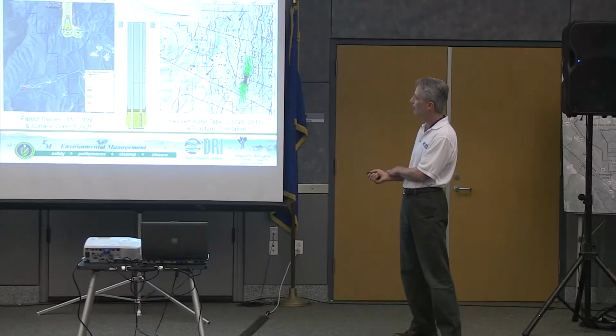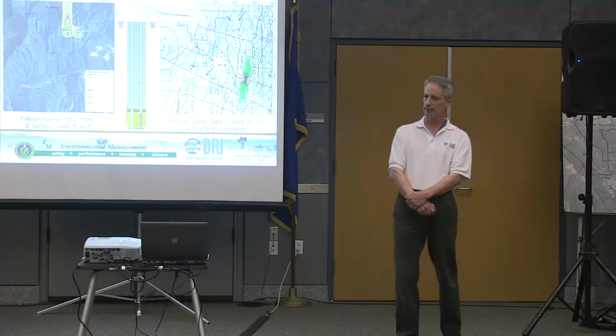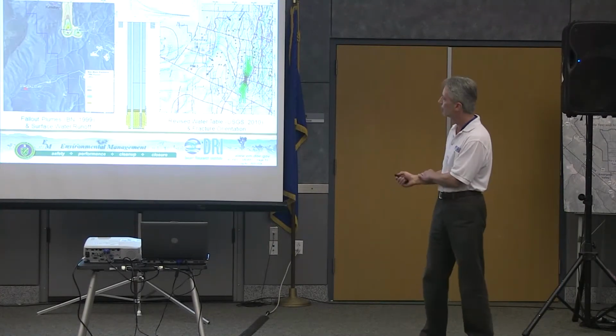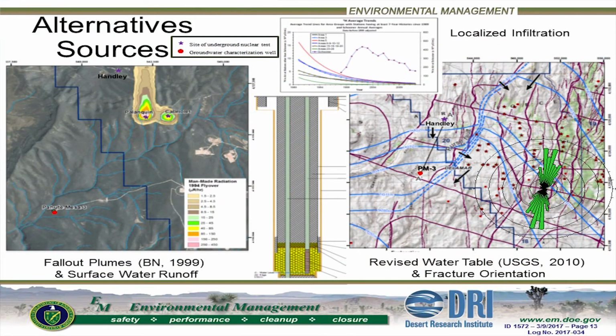And then finally, once we had started the phase 2 characterization, I told you that we went back and reanalyzed the potentiometric surface in that area. These blue lines here are the revisions that came out from that. And you can see now that Handley is looking like it's much more upgradient from PM3 than the prior version that I showed you. Also, if you look at the traces of the fractures, the general direction of the fractures, which are in this direction, that even makes it more likely that PM3 is downgradient from Handley.